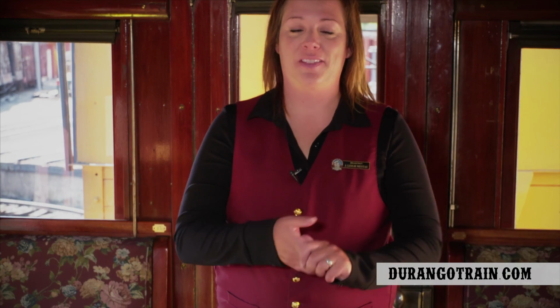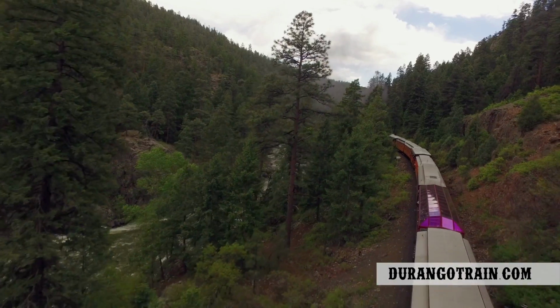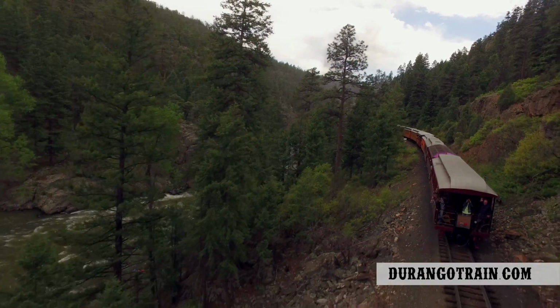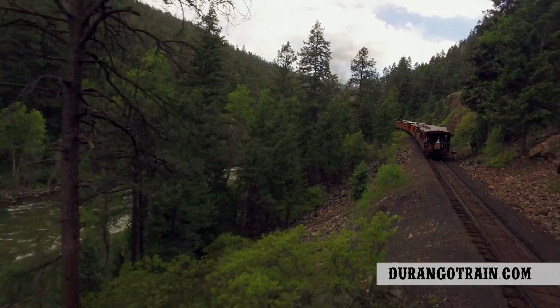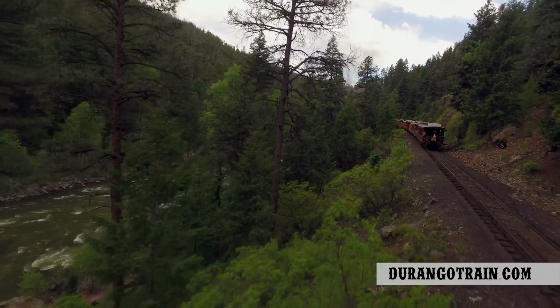So I'd like to share with you how prestigious of a car this is. U.S. presidents have conducted business in this car, in particular Ulysses S. Grant and President Theodore Roosevelt. So imagine you being able to ride in the exact same car that these U.S. presidents rode in, looking out the exact same windows that they did.